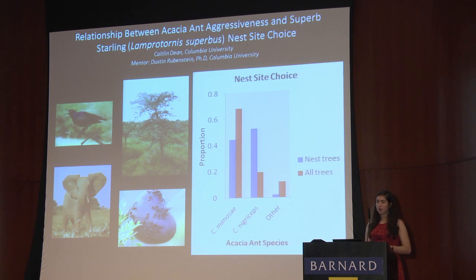which suggests that either there's some trade-off going on between acacia ant aggression to predators of birds, or perhaps that there's another variable at play in terms of the way that the ants affect the structure of the tree, pruning behavior or something else that's going on.